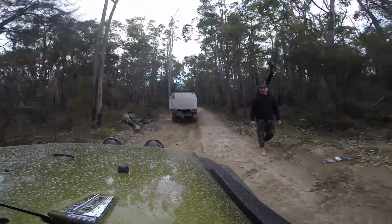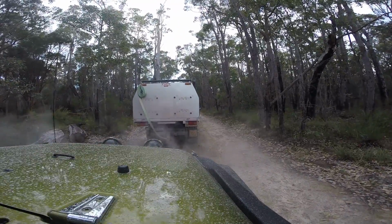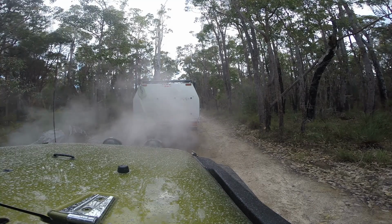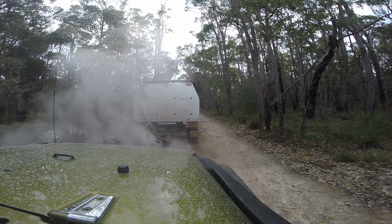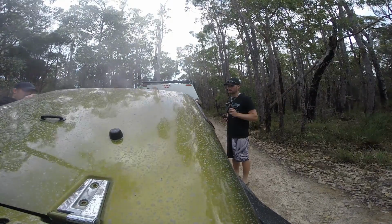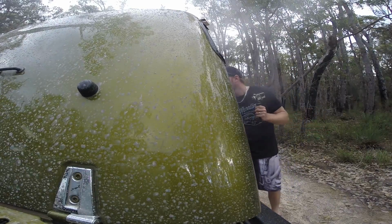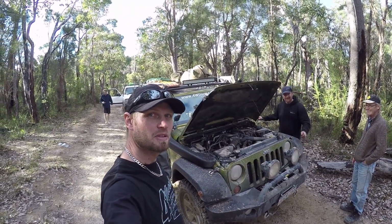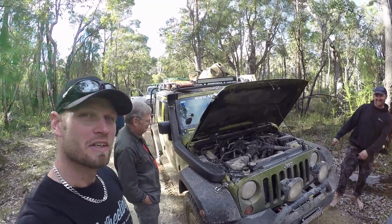Here we are back in the Jeep. I'm not sure if you noticed before, but there's a lot of steam coming out of that engine bay. And this is where we discovered a bit of an issue with the Jeep. You've broken something. What's going on there? Oh, we've got a slight issue with the Jeep. Overheating.